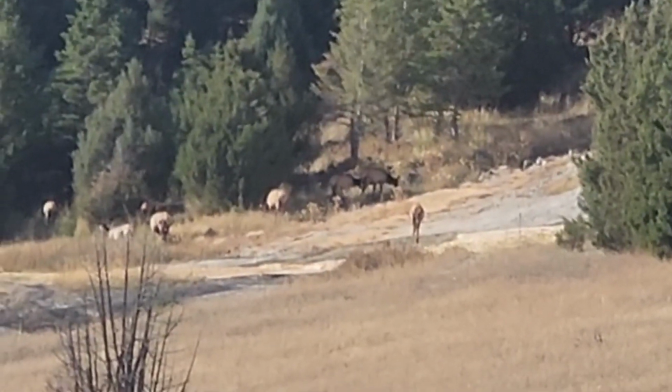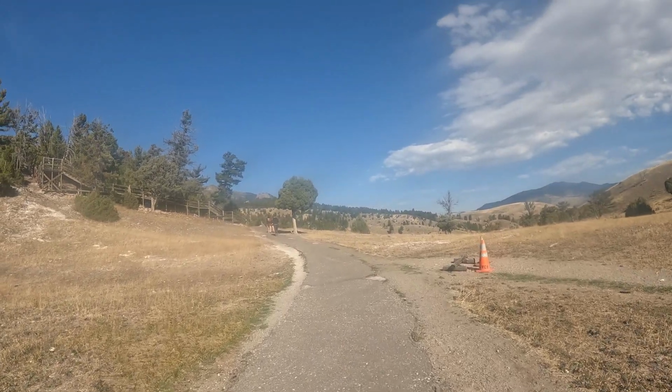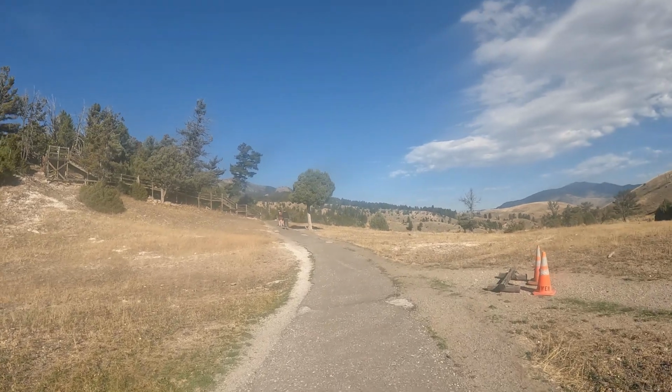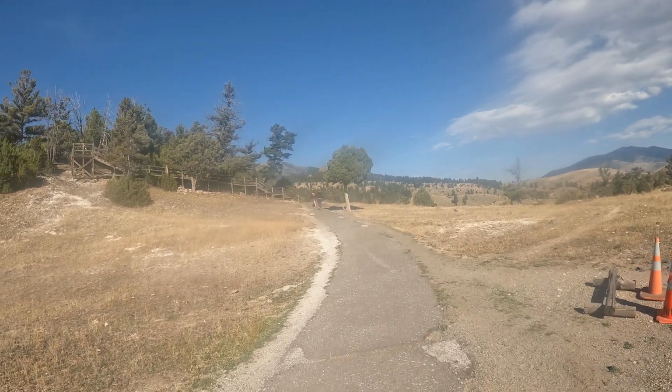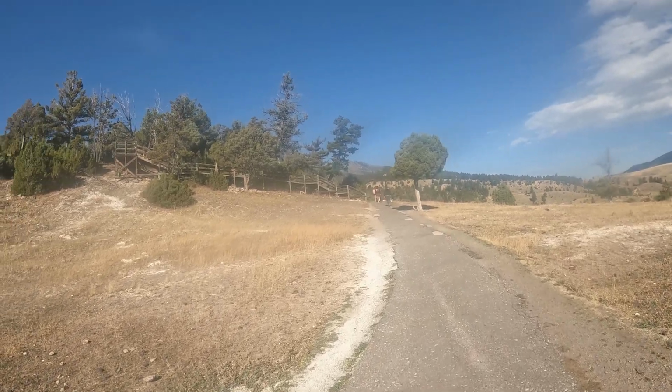We made it to Mammoth Hot Spring Terraces. When we first arrived, there was a bit of commotion in the parking area as there was a bull going in full speed across the parking lot trying to chase another elk. It was a bit scary.